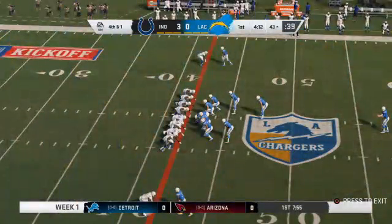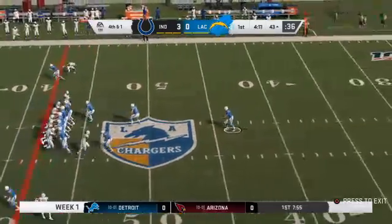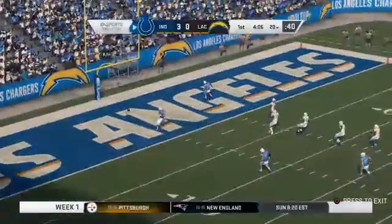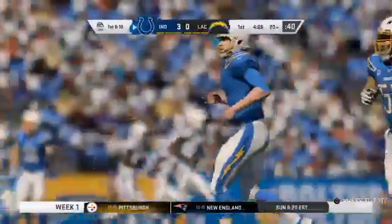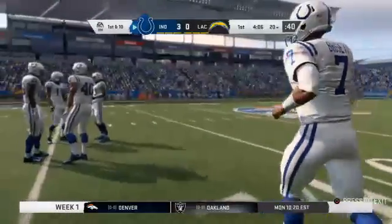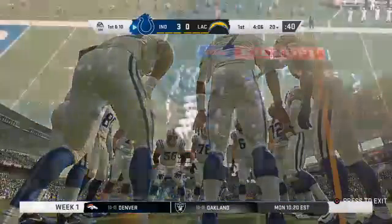On is the Chargers punter now. T.Y. Hilton deep for the Colts. Now this is going to carry well into the end zone for a touchback. And now Indianapolis set to take the field. They finished off their opening drive of the campaign with a field goal on the last drive. Now they'll search for a touchdown here on this go-around.